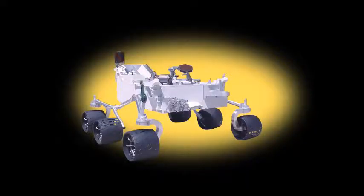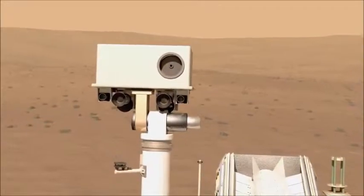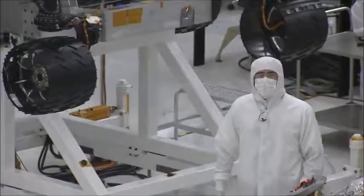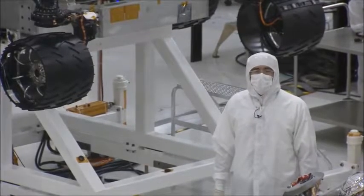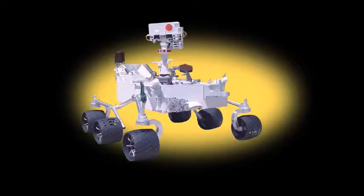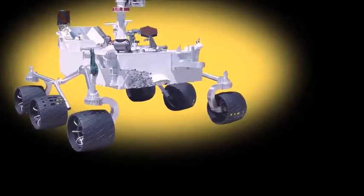As soon as we finish the mobility checkout, they'll be putting the mast on the top deck of the rover. The mast is more cameras and imaging that allows us to take stereo pictures off in the distance of Mars. Just like your eyes work in a stereo pair, this camera will also return stereo imagery from the surface of Mars. Once that's complete, the front deck of the rover, which is empty right now, is where we'll put the robotic arm.